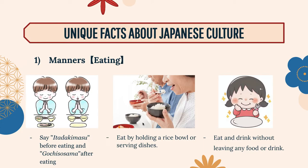You have to eat food by holding a rice bowl or serving dishes. So as you can see from the pictures, whenever you eat, you can't just leave your dish on the table. You have to carry it up and bring it close to your mouth.